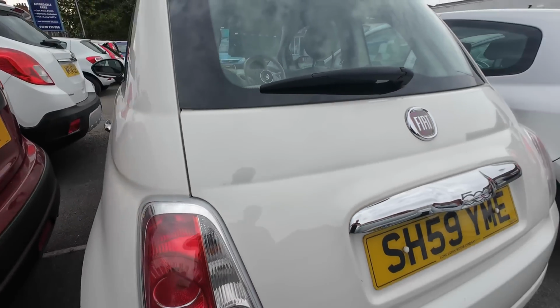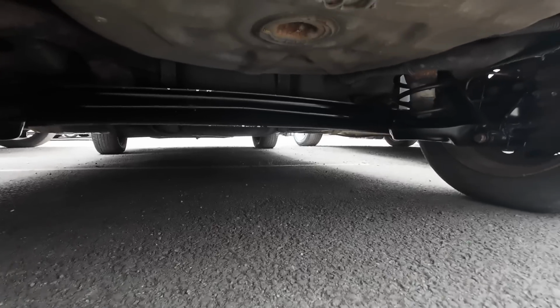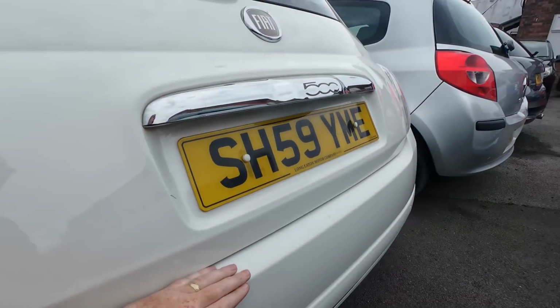We had to replace it. So that's where it started off first off. It was a cheap car actually. I'll just show you underneath. You can see what we've done. So you can see there's a brand new axle on it, brand new shockers, brand new pipe ends on. We've had all them done, which is fine.